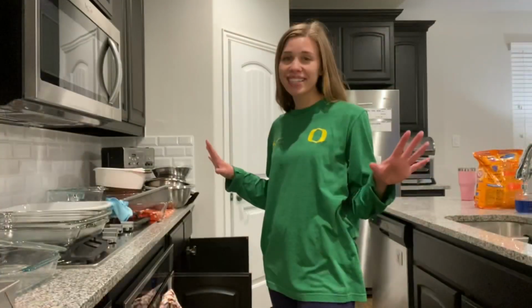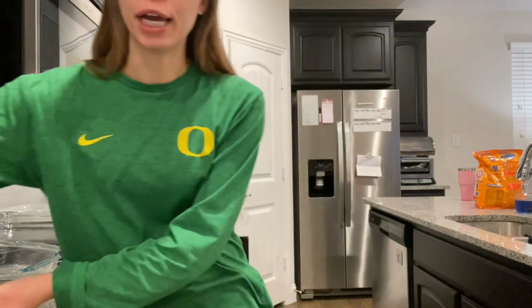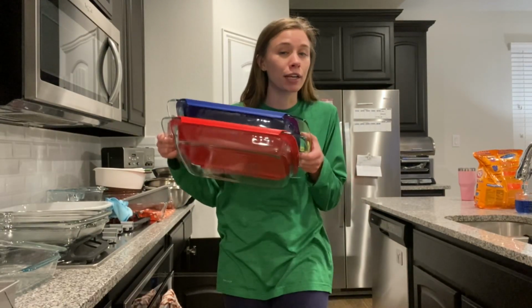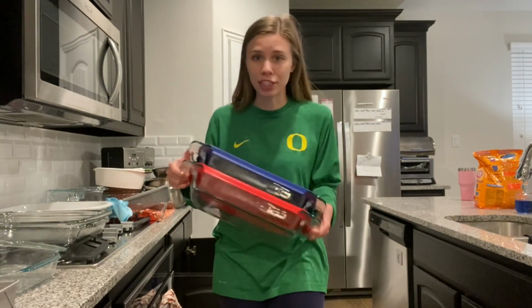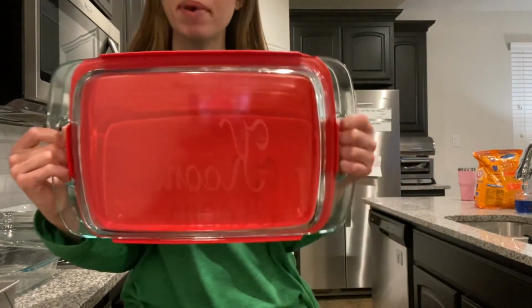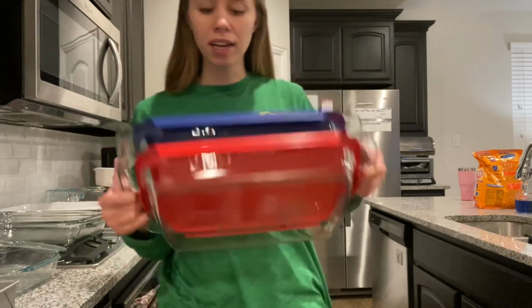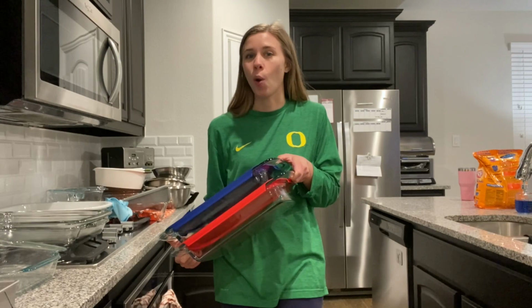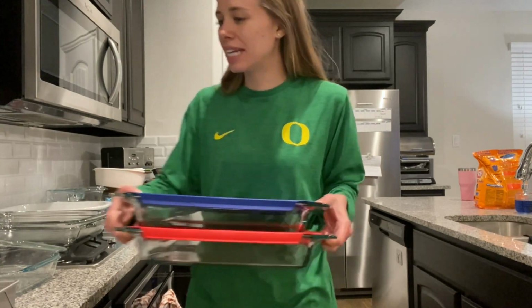I actually see quite a few things that I can declutter from this cabinet here. Like, I don't really know a scenario where we're gonna be bringing 2 to-go dishes. I mean, I did have these kind of saved for the freezer. One of these has our name etched on the back, so that's a definite keep. But the other one, we haven't touched these, so I don't really know if we need these.